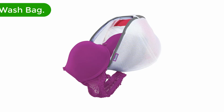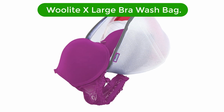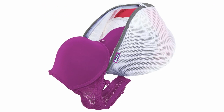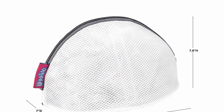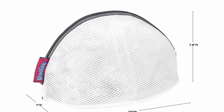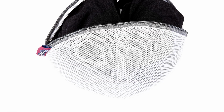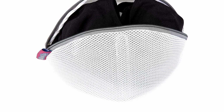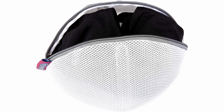Number 5. Our 5th best pick is Woolite X Large Bra Wash Bag. The Woolite X Large Bra Wash Bag is the perfect way to protect your favorite bras and other delicates during the wash cycle. The bag is made of a durable and breathable mesh fabric, allowing water and detergent to penetrate the fabric while still keeping delicate items safe.